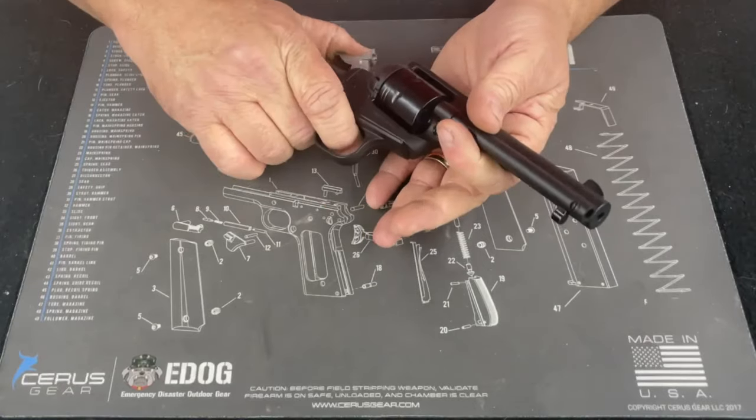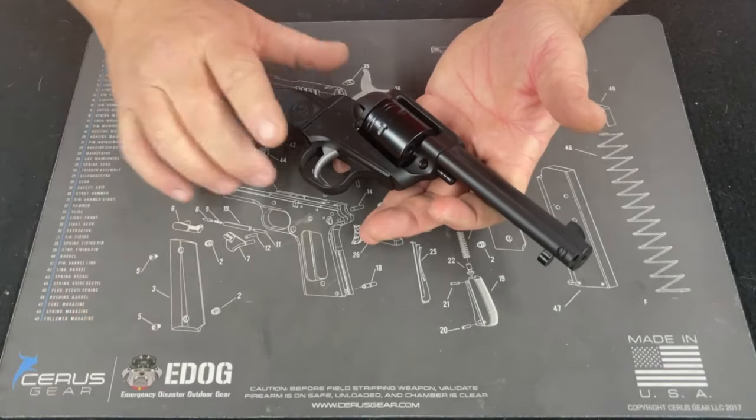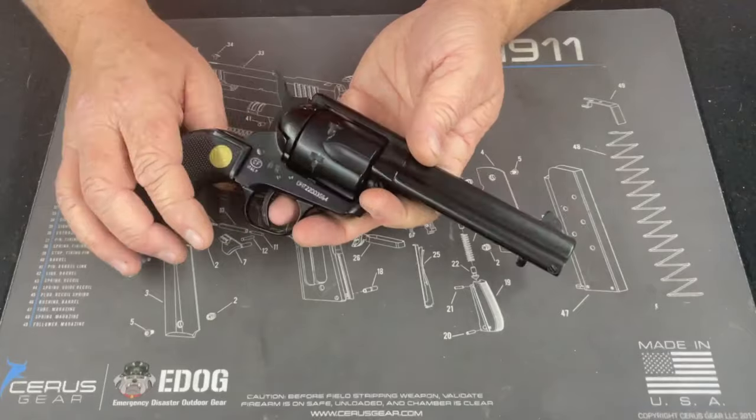And make sure it works. And that's it. There's nothing to it. Now let's talk about the Chiappa.